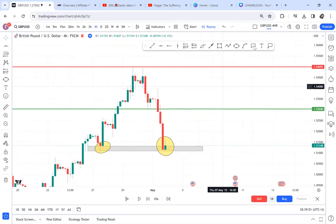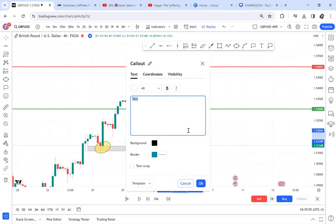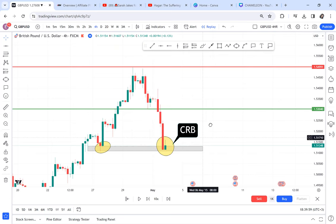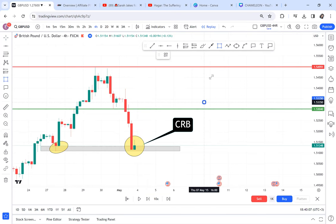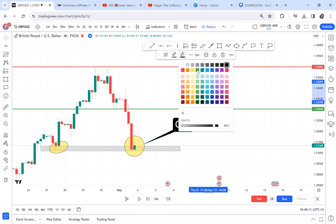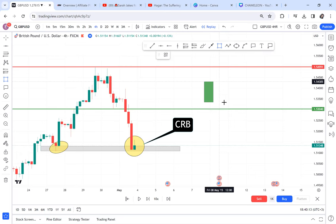So guys, you already know that when you want to enter a double bottom using the 4 hour, we use the CRB strategy. CRB strategy means current resistance break. So we wait for a resistance to be created. And how is a resistance created? A resistance is created when a green candle is followed by a red candle. That's how resistance is created.